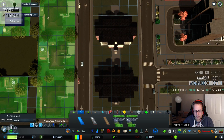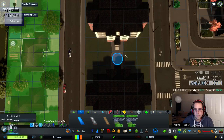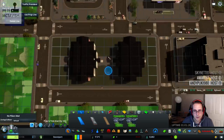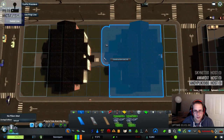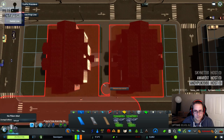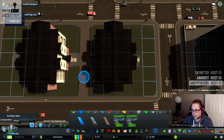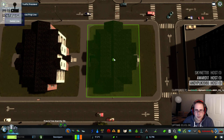Where am I going? Pedestrian paths. Here. I've left two spaces there. Perfect. I only have the one here, so that'll be fine. Let's move that building back a touch. Just a little bit.